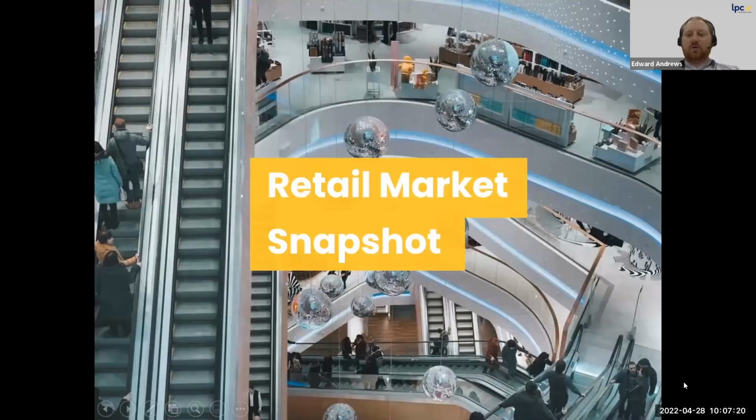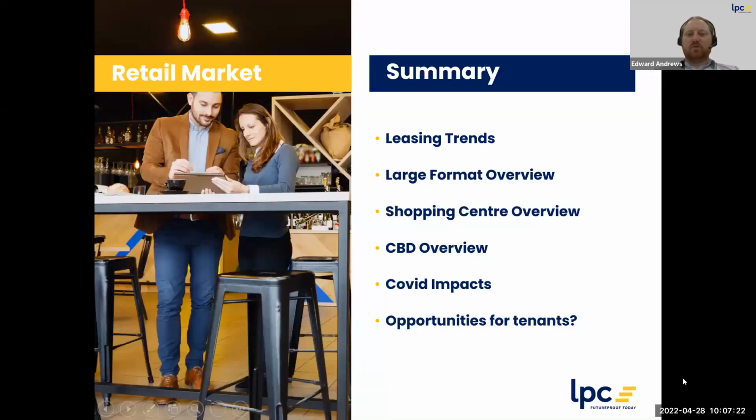Now we'll move on to the retail market snapshot rate summary. We'll go through the leasing trends, and then we'll look at large format shopping centres and then CBD overviews. And then we'll discuss the COVID impacts and then opportunities for tenants.